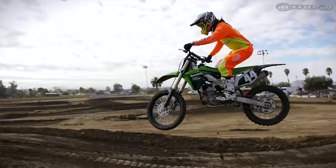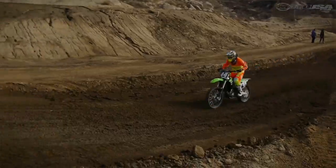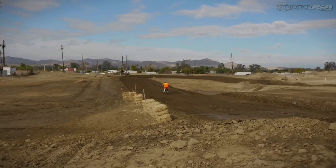Even after being a KTM guy for a long time, I felt the most comfortable, and I felt like I went the fastest on the Kawi today. It felt predictable off of every jump, which was nice, because I'm not very predictable off every jump, so it's nice that the bike stayed in one place.